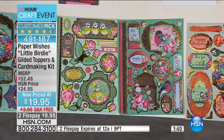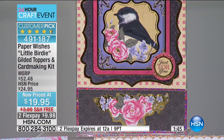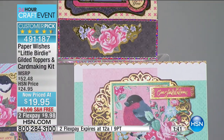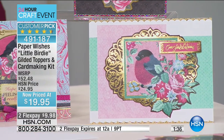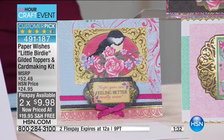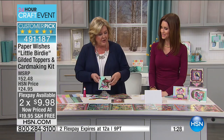You're getting 9 of the sheets, but each sheet has birds and embellishments and focals and hearts and flowers. It is absolutely stunning. And $19.95, of course, you can make 24 cards because you're getting 24 cards included, but so much more than that, I know, Holly. It's just, to me, so exciting because you're getting 168 of the gilded designs. You can also alter these so easily.